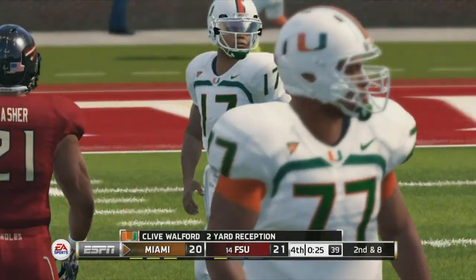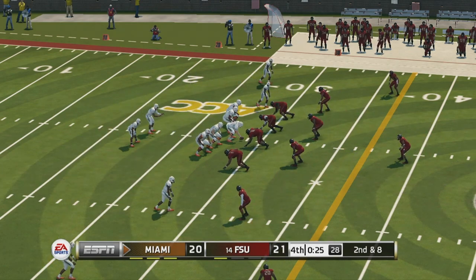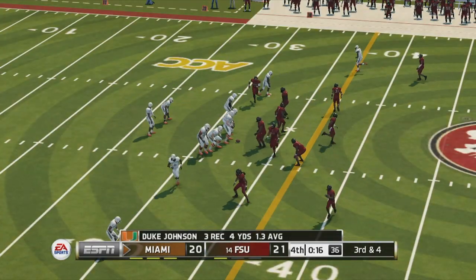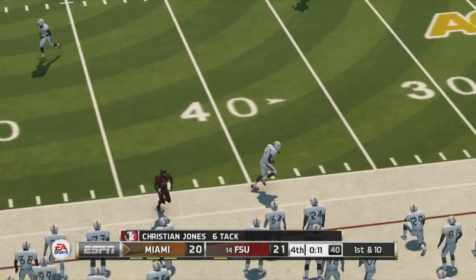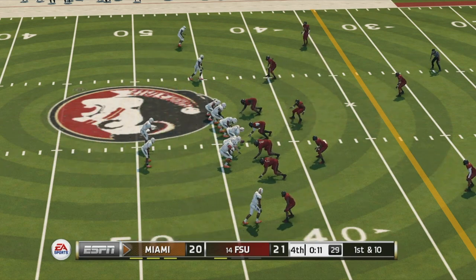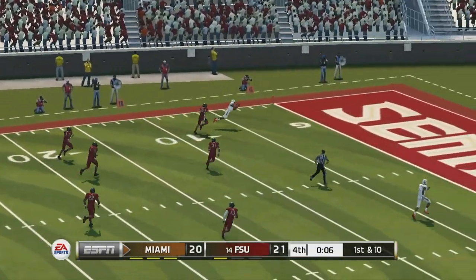Throw's complete. He's got room to work. He's out of bounds right around the 28-yard line. Second and eight coming up here. Ball on the 28-yard line. And he tackles him hard at the 32. Stays in bounds to make a nice catch. He wants it all, going long.